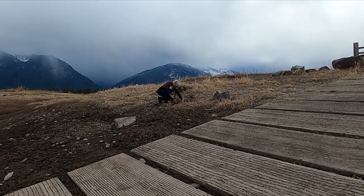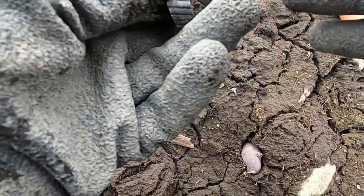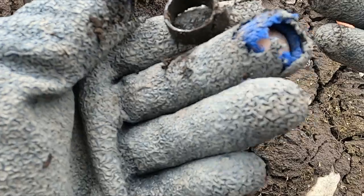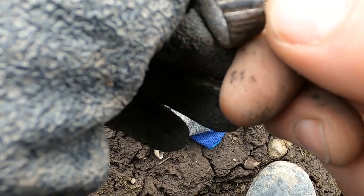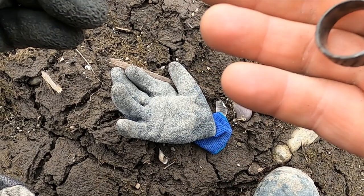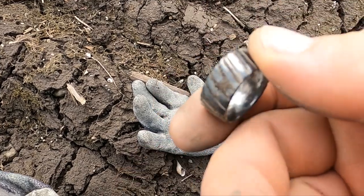Look at that freaking hottie. Boom. Okay. I think I just got myself a silver ring here. Let's check that out. Boom, that's a chunky one. Sweet. I can't see a mark right now, but pretty sure that's silver.